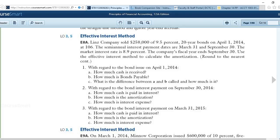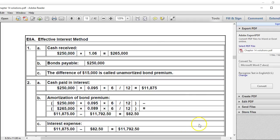How much cash are we going to receive by the issuance of the bonds? How are we going to figure that out? Well, we take 250,000 times what? 106? So 250,000 times 106 gives us what? 265,000? Right? The bonds payable will always be the face amount. The difference, the 265 minus the bonds payable, is our unamortized premium. Right? That makes sense?